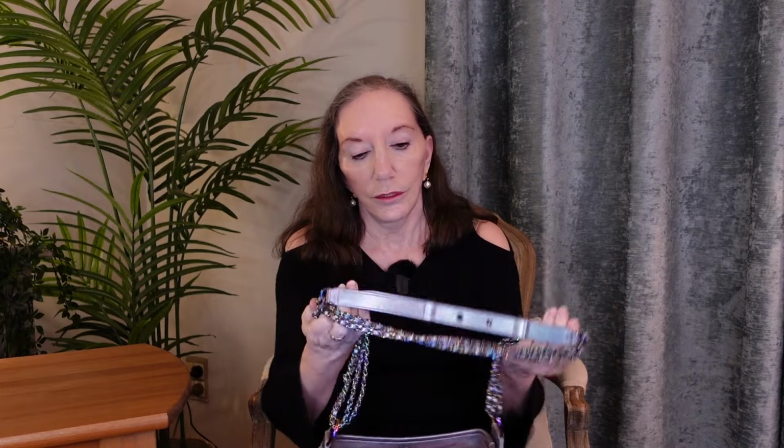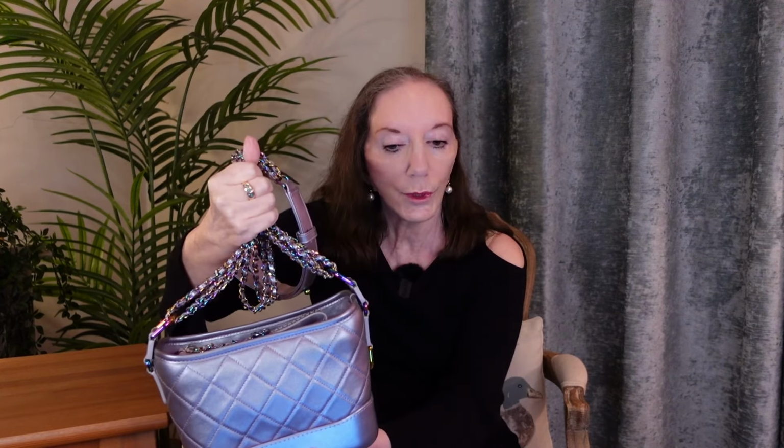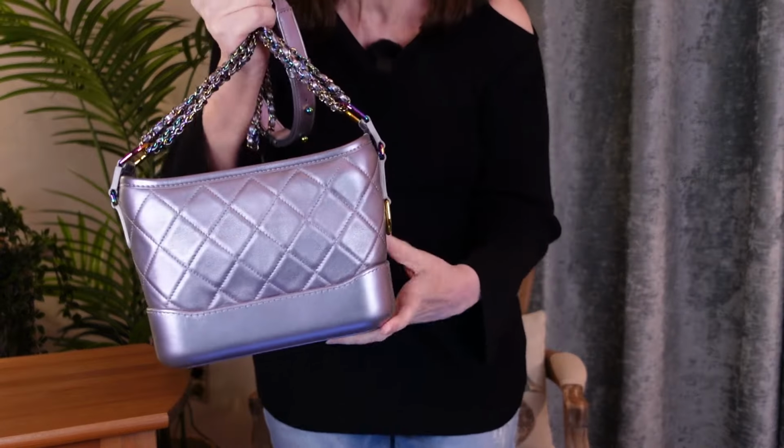The first one today is this beautiful little Gabrielle Hobo. Excuse me while I read from my notes, but this is a Chanel Gabrielle small hobo shoulder bag in quilted iridescent purple lambskin and calfskin with rainbow mermaid hardware, 2017. And she is absolutely delightful. I'll show you her close up.